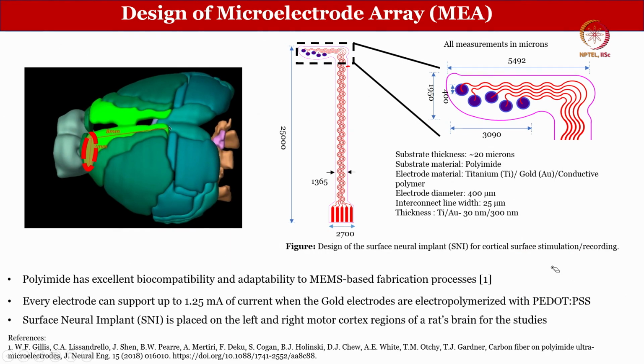Here we have used only 5 because of the region of interest, and the region of interest, you can see very clearly, is very small, about 3 millimeter here, this length is 8 millimeter, and you have to place the device right in this circle. That is how the size of the device is also measured. You have about 3090 microns, close to 3.090 millimeter if you want to be precise. This length is about 5.492 millimeter, this one is 1.950 millimeter. And each electrode, as I told you, is about 400 microns in diameter.